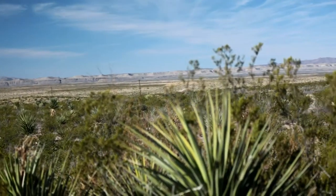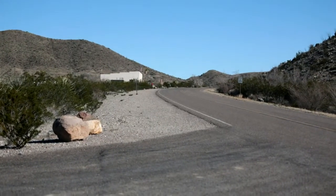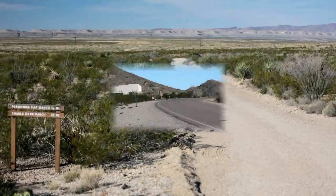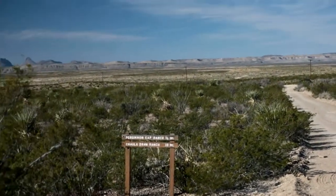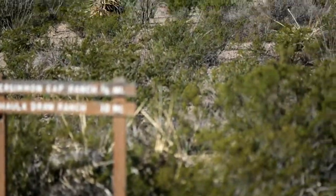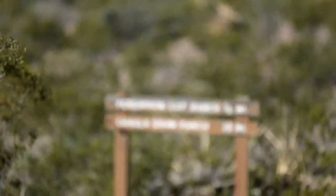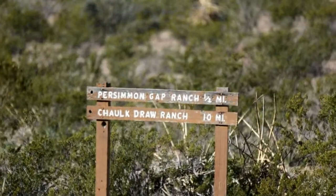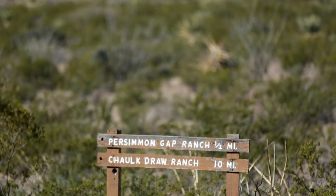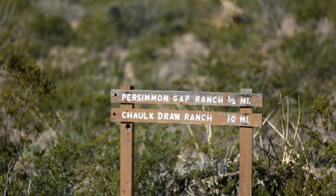And here's a couple of plants up close. And just to show, right up there on the left, that's a little building. I think where probably people stay or something, and right around the curve up there is where you pay. Here's one of the first roads you run into in the park. And if you look at that sign over there, that says Persimmon Gap. Let's see if we can focus that in. It says Persimmon Gap Ranch a half a mile, Chalk Draw Ranch 10 miles. So might do that at another time.